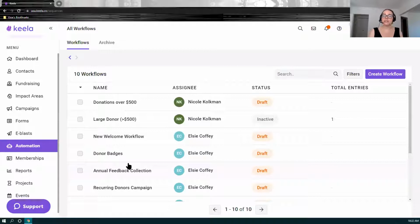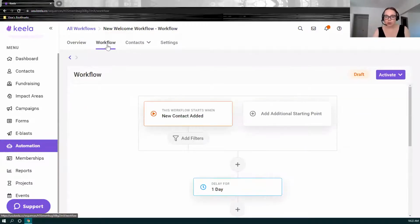Whenever you have a new contact joining your organization, maybe you met them at a function or they're a first-time donor, somehow someone has joined your organization as a contact, as someone you want to speak to and reach out and connect with. So in this, what you might do is set up a starting point. Whenever a contact enters your CRM, that contact relationship management tool, they're entered into a workflow and it's triggered. Stages begin and they're entered through each stage.